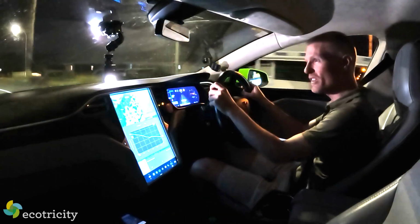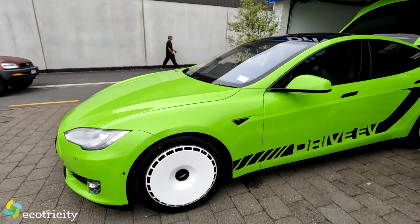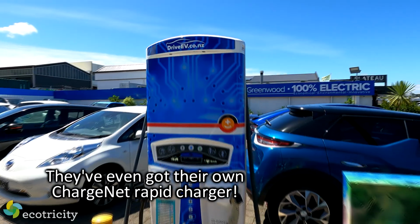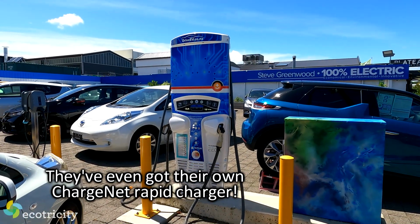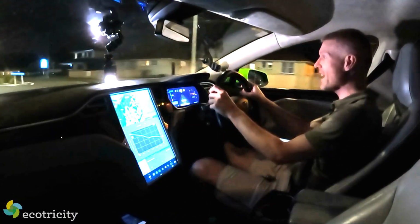As for the car, it is bright green as you saw. Its name is Hulk, and it's on loan from the guys at Drive EV in Taupo, which is a dealership specializing in electric vehicles. Got to give them a shout out. Thank you, Steve from Drive EV. You often see Steve driving all around the country hauling electric vehicles in Hulk. It's a regular sight on New Zealand's roads and proof that electric cars can tow. Yep, this thing's done about 300,000 kilometers of towing and driving.